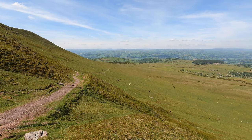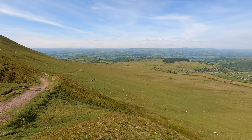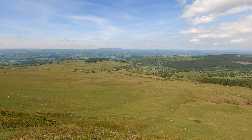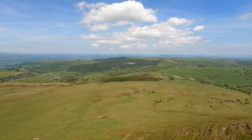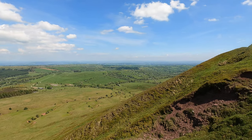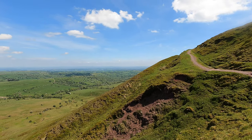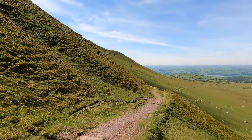Right, just admiring it one more time before we drop down. You can see the path clearly going down there. Absolutely gorgeous. So you may have noticed I've got my drone with me and probably thinking, why aren't you getting any drone footage? But when you've got that, I don't think I need it. That, and there is a lot of wild sheep and wild horses around and I don't want to scare them.